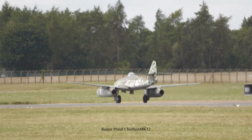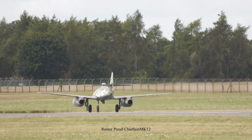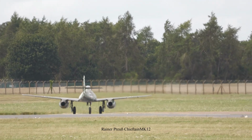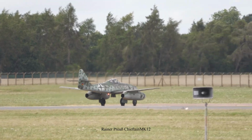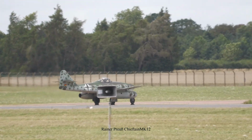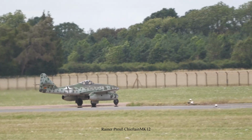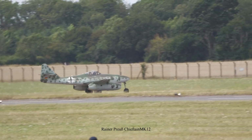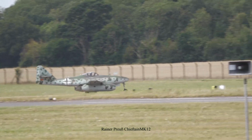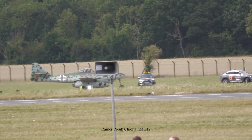Congratulations to Peter Reoch and the team in Air Office for securing this absolutely unique part of the show. Yes, it's been long in the making. But I'm just so happy that we got to see the Me 262 here, and I'm also happy to see what's happening on down the runway. We didn't get to see it yesterday. We're going to get to see it today.